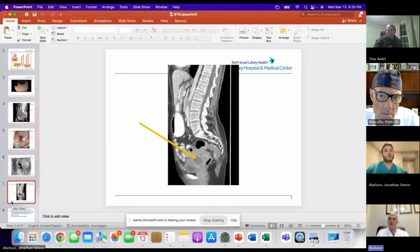In my experience, I'm sorry, Peter, I didn't mean to interrupt you. In my experience, the anterior leaks are very rare. We see them, but they're very uncommon. And I'm not sure why they occur, because it's certainly not a tension issue and it's not an ischemic issue, which is why the vast majority of leaks that we see are posterior, related to the two factors I mentioned.